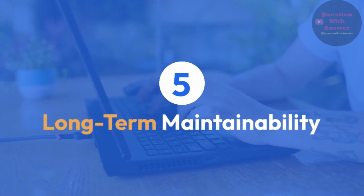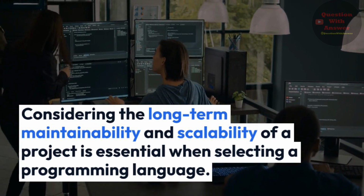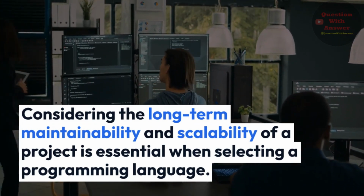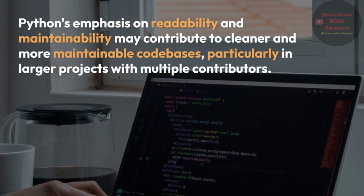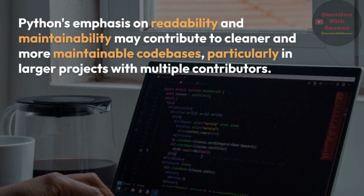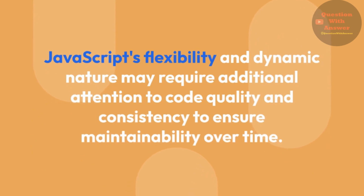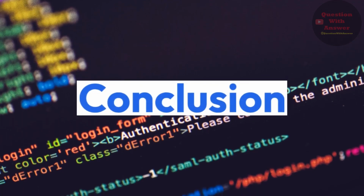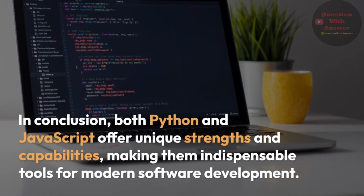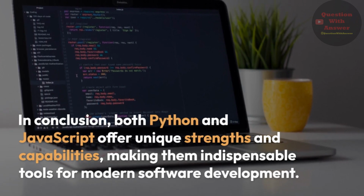5. Long-term maintainability. Considering the long-term maintainability and scalability of a project is essential when selecting a programming language. Python's emphasis on readability and maintainability may contribute to cleaner and more maintainable code bases, particularly in larger projects with multiple contributors. JavaScript's flexibility and dynamic nature may require additional attention to code quality and consistency to ensure maintainability over time.